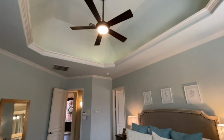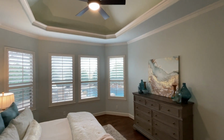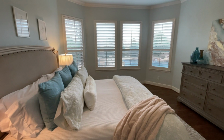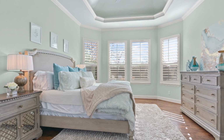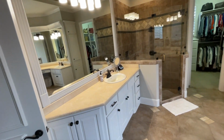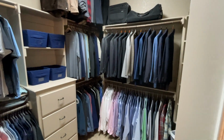Just off the entryway is the owner's retreat. You'll notice lots of natural light that floods the room from multiple large windows that give the perfect views of your outdoor living space. Plus, this room has a soft, neutral color and faux texture on the walls that give it such a luxury feel. The spacious bathroom features his and her vanities, a walk-in shower, spa tub, and his and her closets with lots of storage.